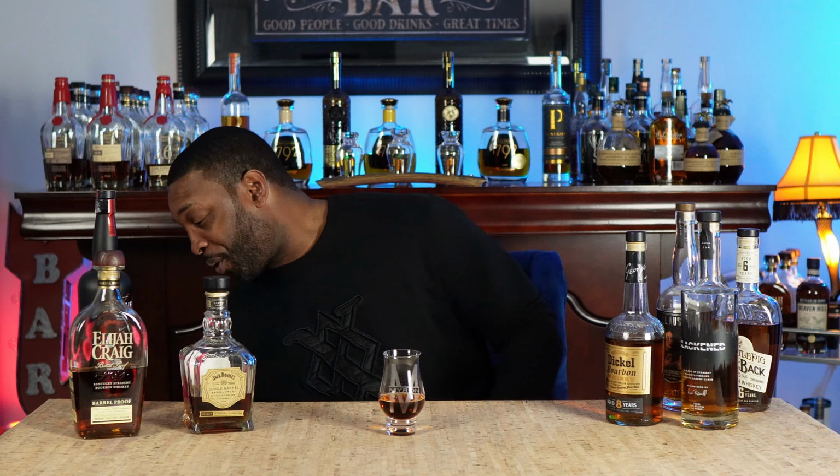All right, let's go to number 5 on the good side. Number 5 on the good side, we've got Booker's Lumberyard batch. Believe it or not, when I first got the Booker's Lumberyard batch, it just did not hit my palate well. It was so bad to me that I didn't even want to do a video. Well, I did a video on it, and it was one of the lost episodes.